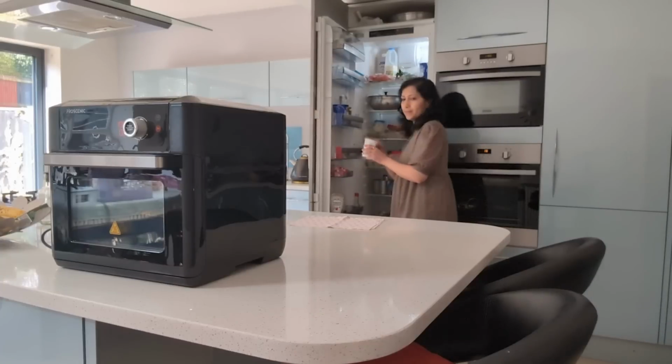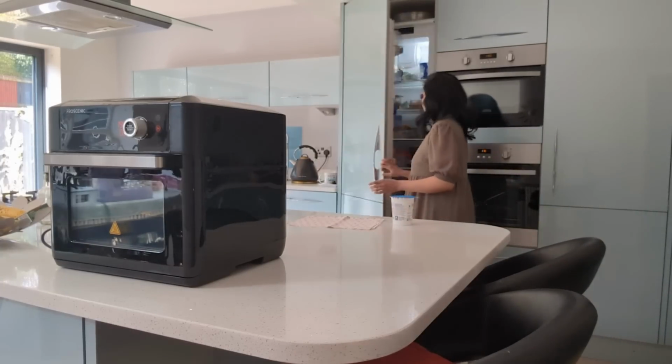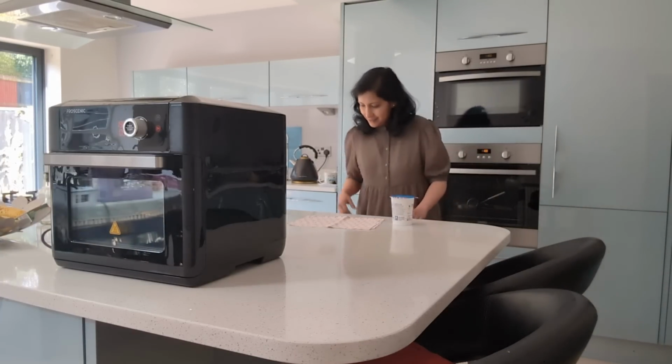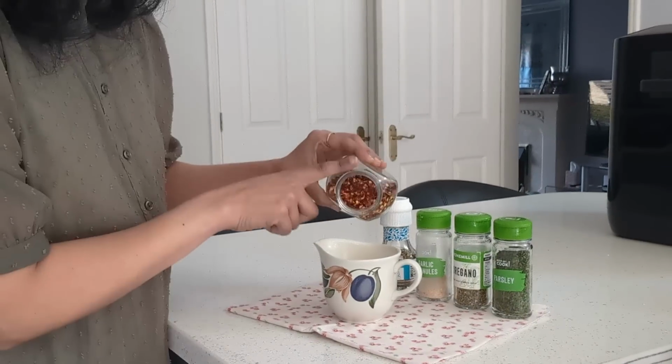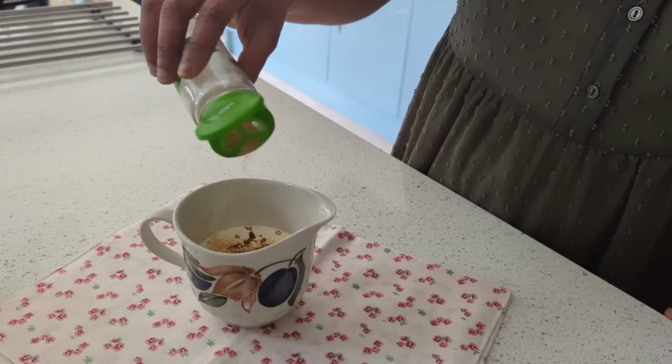I make the cream ready with double cream. Now the quantity entirely depends on your taste. Salt, chili flakes, garlic granules, parsley and pizza seasoning.